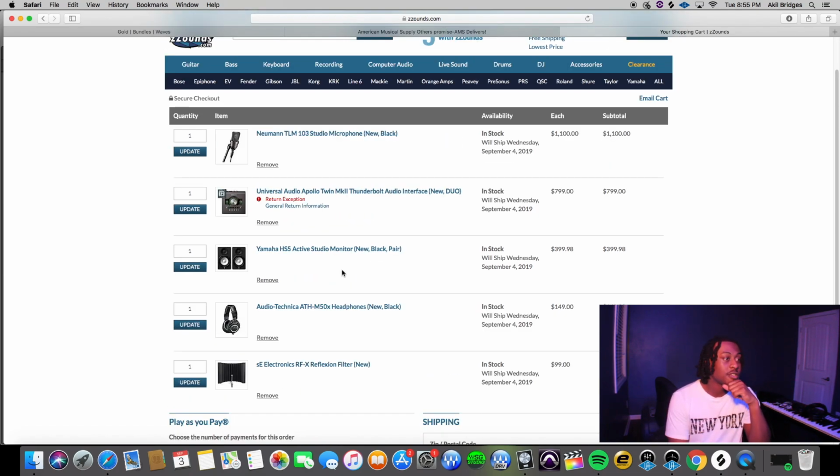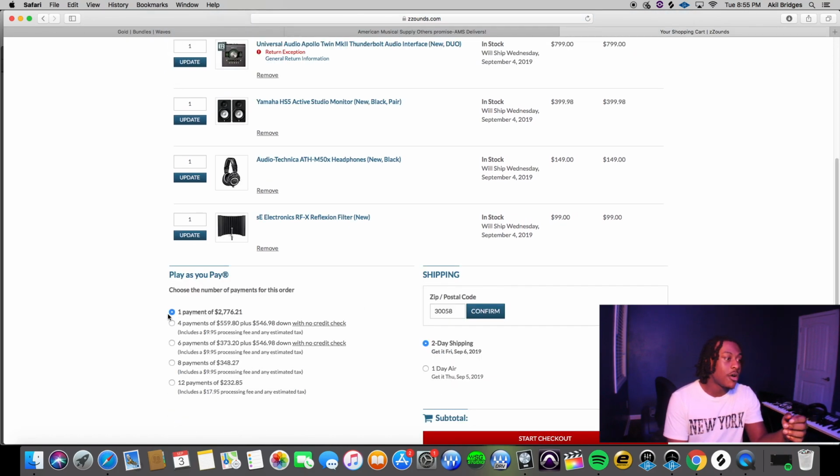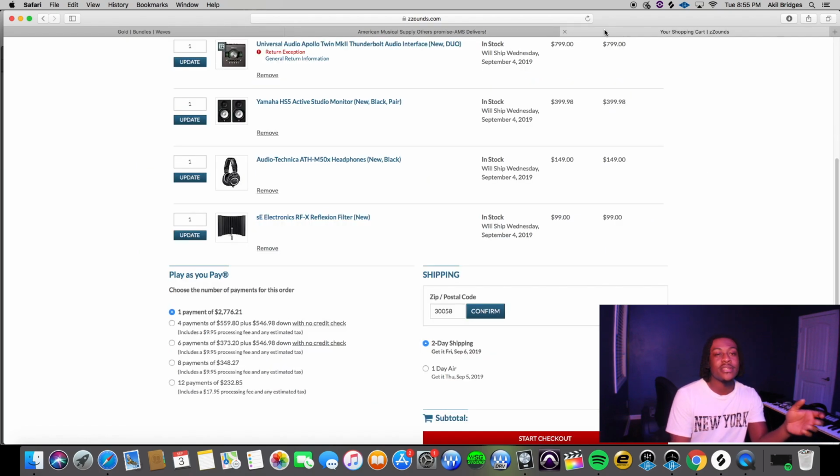This mic is in countless professional studios. Countless studios use this interface. Countless studios use the Yamahas. Countless studios use the Audio-Technicas, you know what I'm saying? They offer the same thing, payment plans. So this is coming to almost $3,000. And then our semi-professional setup is coming to $1,200. You know what I'm saying? So it's a pretty big gap there. It all depends on what your pocket's looking like, bro, what you willing to invest.